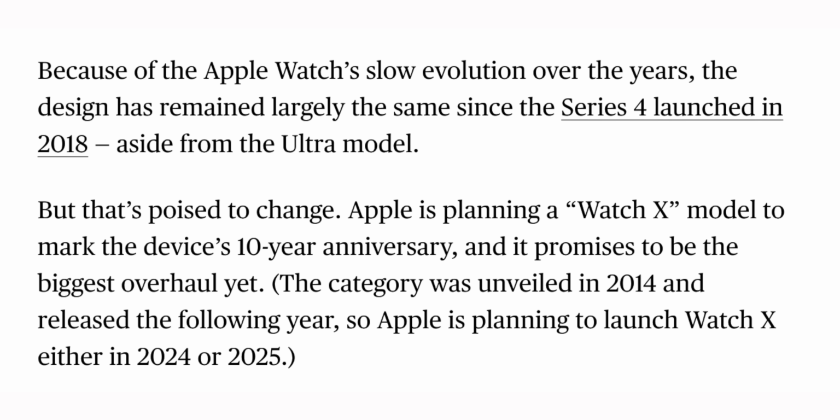And he did also say that since the Apple Watch was unveiled in 2014 and launched in 2015, he's unsure if the Apple Watch X is going to be released in 2024 or 2025. So of course, we're going to have to wait and see on that. But this is going to be a major change. And since we're talking about future products, we may as well stay on trend and talk about the iPhone 16.